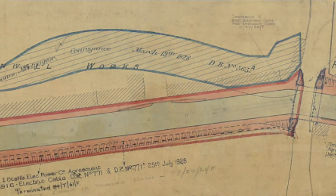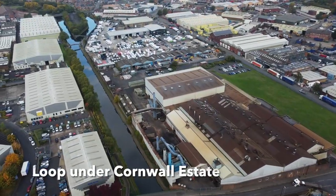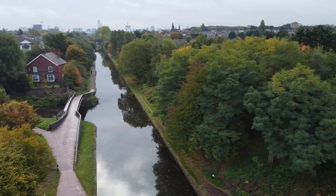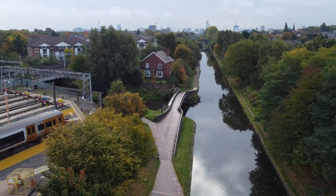But even here, it shrugs off the old and goes off into another long-lost loop which sits underneath Cornwall Industrial Estate, before sliding again onto the main line just at Smethwick Junction. Looking back at the line into Birmingham, the old line has done nothing but flit to and fro across the new canal track. The only real length where the two combine is a few hundred yards at Monument Basin and then only 100 yards or so at Smethwick Junction.